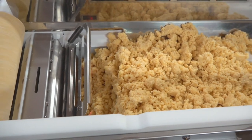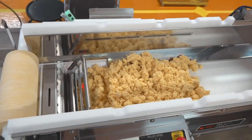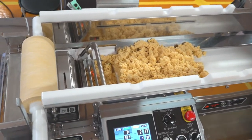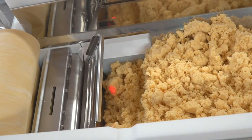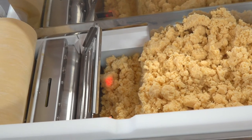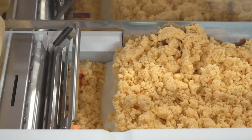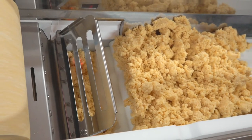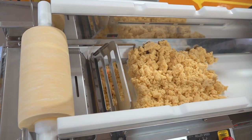You're opening a gate a little bit, and that triggers the machine to stop. Then you feed the dough in there, restart the machine, and then open the safety gate again. It's very cumbersome and impractical, so a lot of people hate it. But we solve this problem by having a very sophisticated sensor.